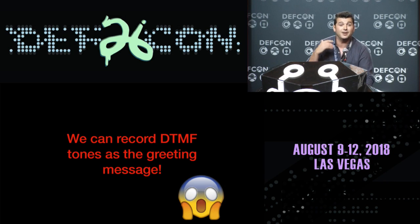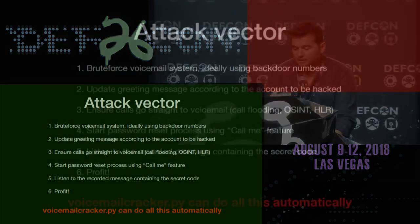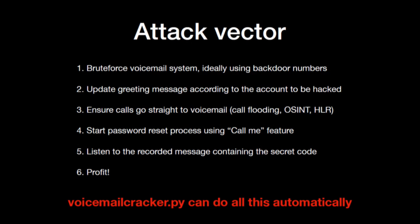And that's the thing. So what we can do is record DTMF tones that represent the codes that it's expecting from the automated calls as the greeting message. And it works every single time. The attack vector is exactly the same. We just add now as a second step that you update the greeting message with the DTMF tones. And again, the tool will do all this automatically for you. Let's compromise PayPal.